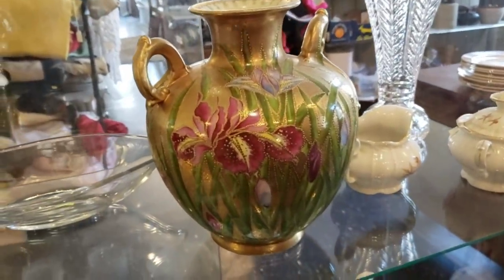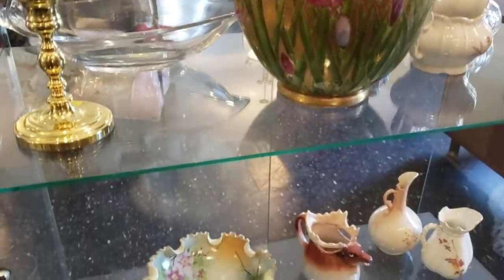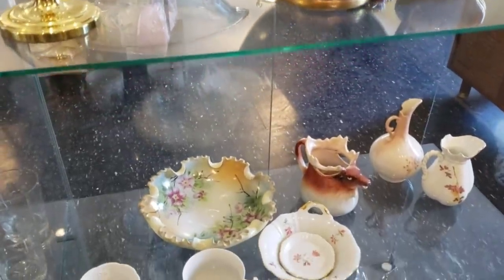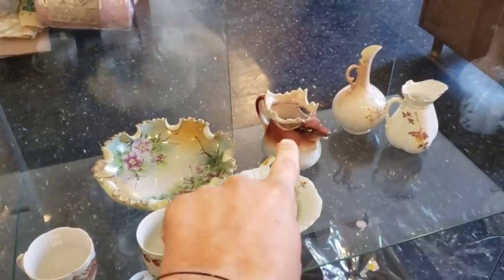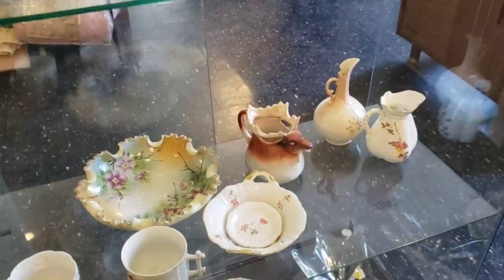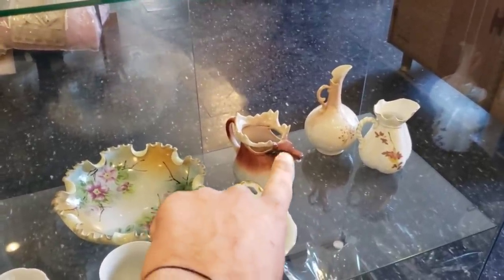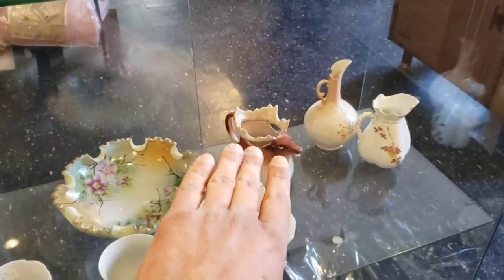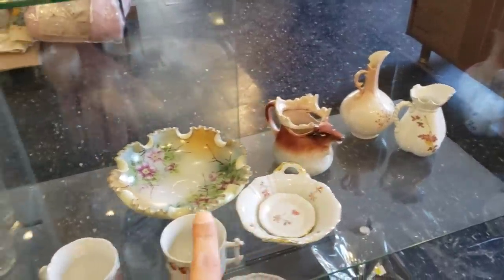That's a cutie. This looks like a... No, it could be Czechoslovakian. It's reading more... Okay, so this one's reading... Now I see. See the eye? This, to me, is like a Japan knockoff of the Royal Bayreuth.